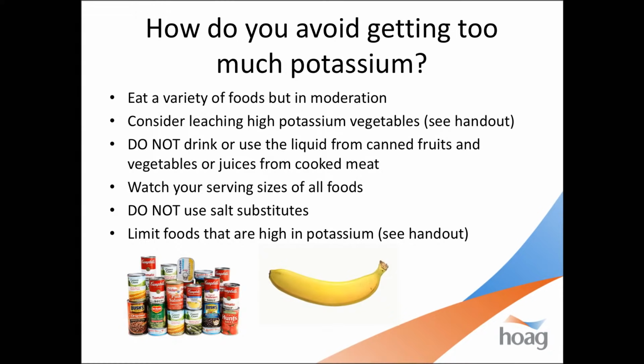And then I also have on page 6 some low potassium fruits. And then page 7 would be the low potassium vegetables. And of course, even though they're low potassium, you do want to watch the serving sizes, because with large serving sizes of low potassium food, obviously the potassium will still add up.